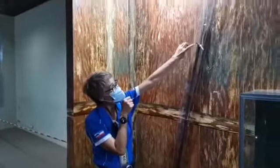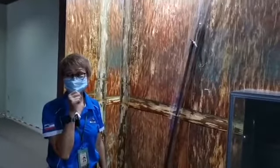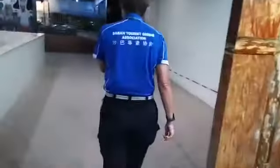And then at the end, they will have the spear. So this is a silent weapon. I always call it a silent weapon. Come, let's move on.